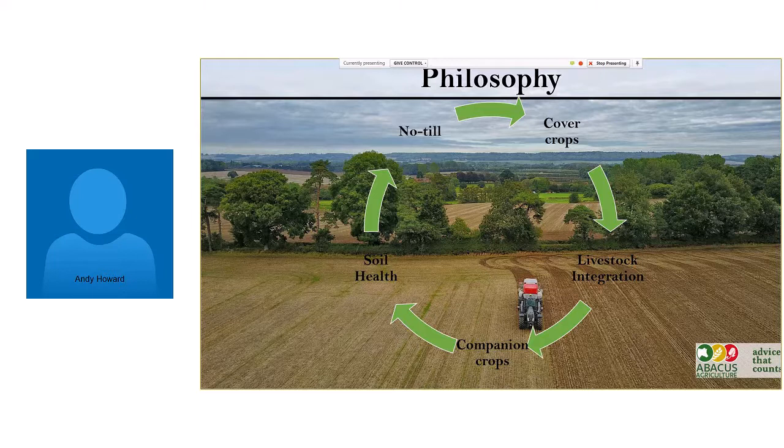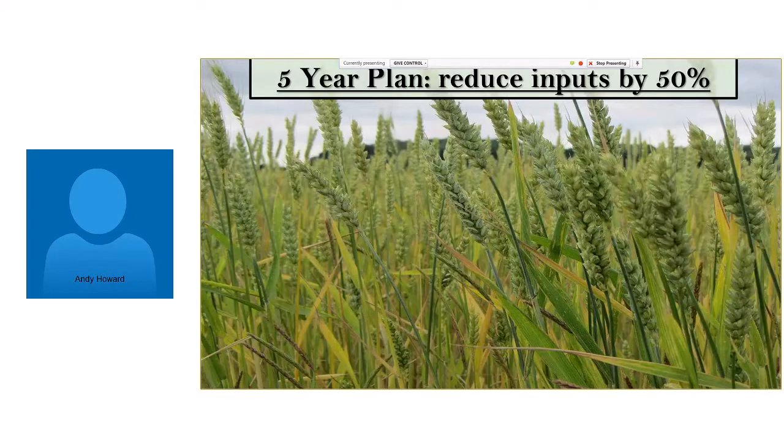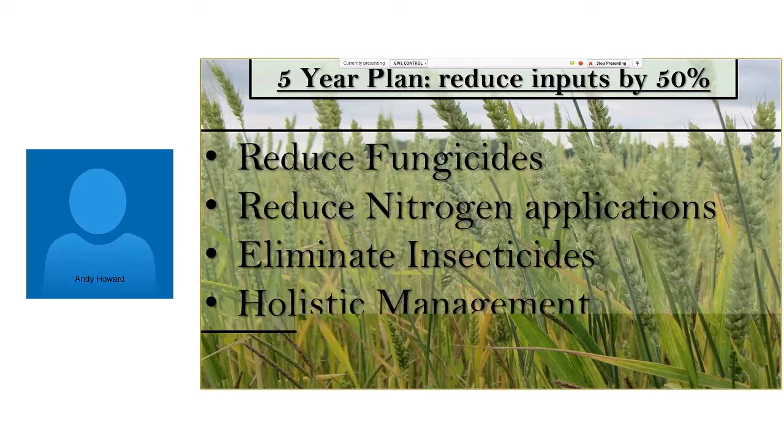5 years ago, as we're a conventional farmer here, we're not organic, I decided to have a plan of reducing our inputs by 50%. We have managed that. But again, I'd say the main reason I've managed it is because we're farming as a system. There's not one thing I've done which has managed us to do that. There's many different things, and intercropping is part of that. And people ask me, well, why did you want to do that?